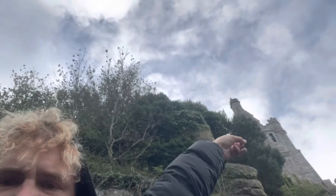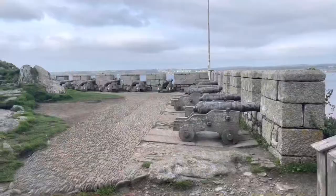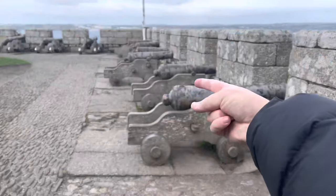There, up there behind me, you can see part of the castle. Guys, cannons. Alright? Gang gang, cannons. Crazy. Absolutely mental.